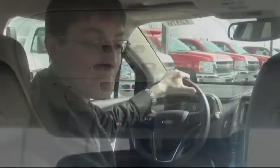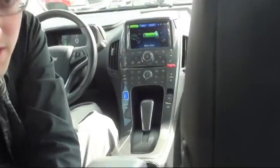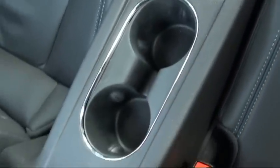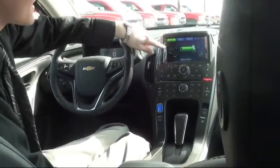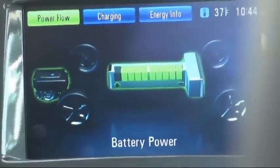As I was saying before, the battery is the heart of the Volt. It actually is flowing throughout the entire center of the vehicle. That is why you have the bucket seats in the front and the bucket seats in the back with the divider right here. This is actually the case and the covering for the actual battery itself. And as I had showed you before on our power flow chart, you can actually see how it is built in throughout the entire core of the vehicle.